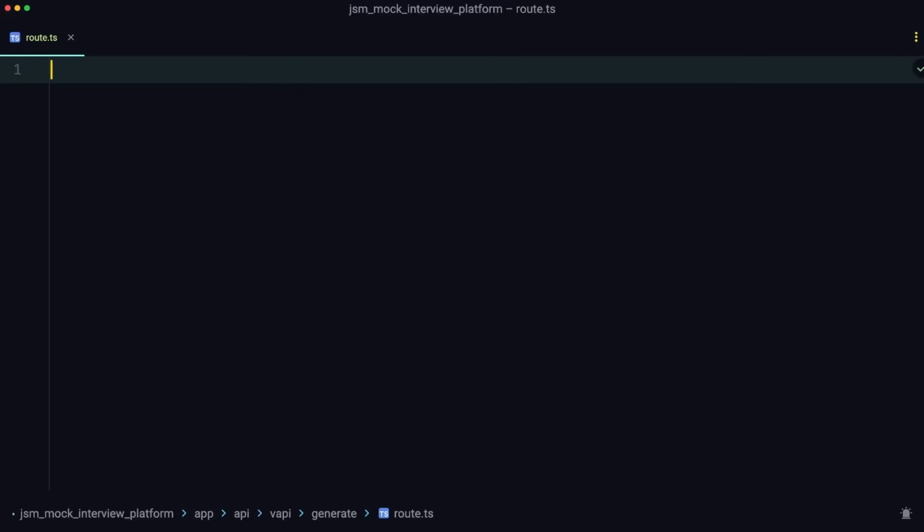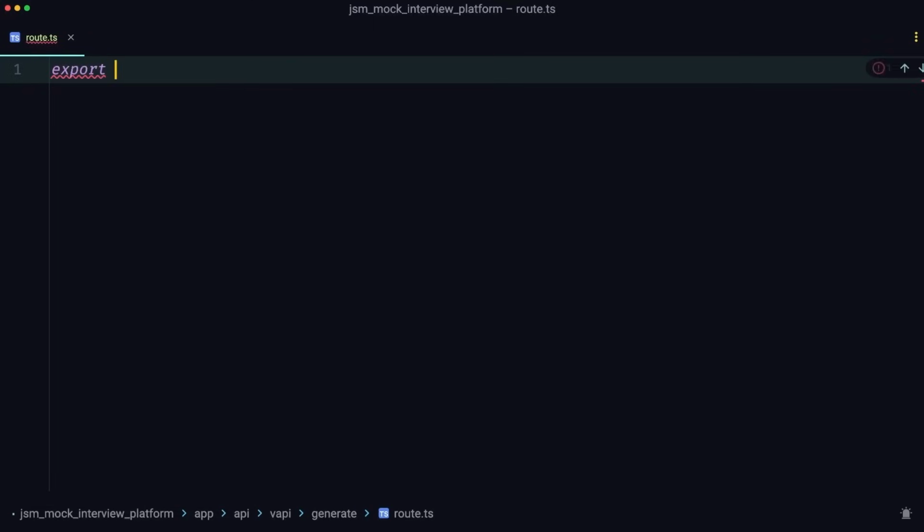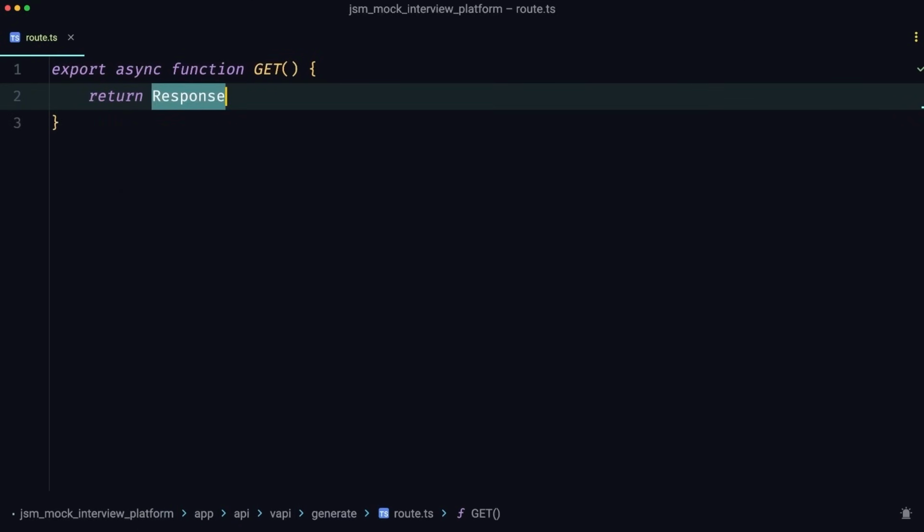The way you create routes in Next.js is by creating regular functions. So say export async function GET, because it's a GET request, and then return Response.json, to which you pass the success of true and data, something like thank you. And the second parameter will be an object with a status of 200.